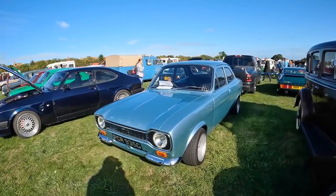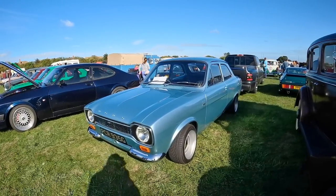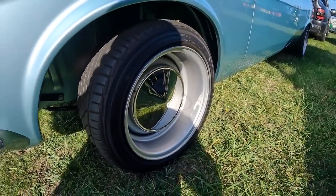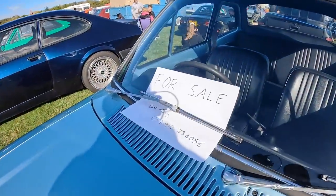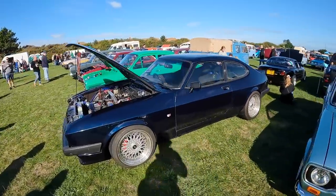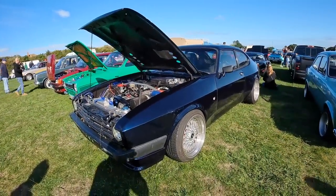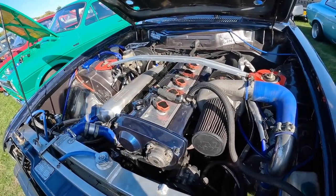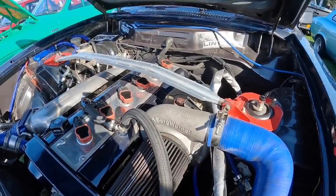Just opposite Esther, we've got this Mark I Escort. Looks absolutely mint. Sitting on really deep Lotus style wheels. Pretty sure they're banded. And this one's actually for sale. Really cool Capri sitting on what looks like BBS style rims with a straight six lump in the bay. Not sure what that is. Huge turbo on it though.